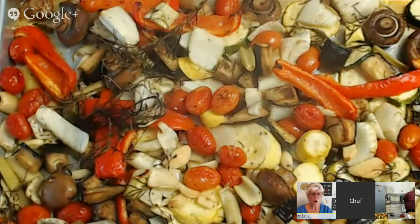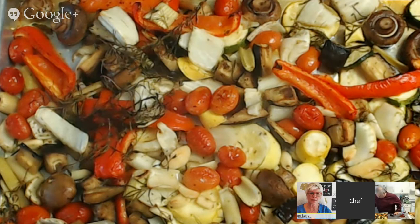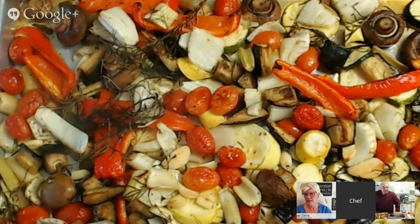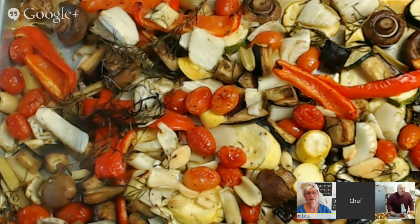Oh, look at that. Oh, you know what I didn't see in there, Chef? What about mushrooms? Not in the classical one. Oh, really? Okay. Doesn't mean you can't put them in if you like them. But in the classical version, they don't have mushroom. It's very simple. It's eggplant, zucchini, and tomatoes. Okay. And onions and peppers. I mean, that was it.